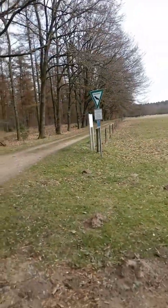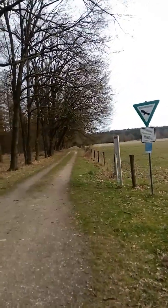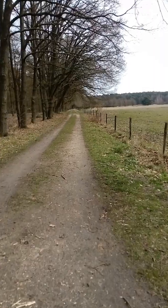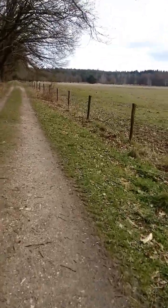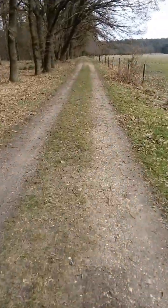Anyway, gotta go all the way back again now. About 6 km in this direction, back up over the hill, then the next hill. There's about 4 or 5 hills, and big hills, to get back up to the car. I hope you enjoy.